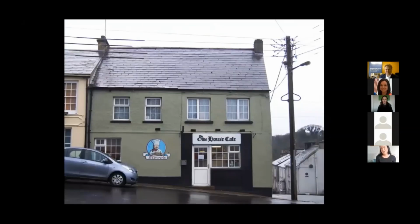Moving up to the Market Cross area, this is one of the oldest properties within Ramelton. So although it didn't look too bad, we felt it did deserve some attention. It had PVC windows and maybe an inappropriate shop front.